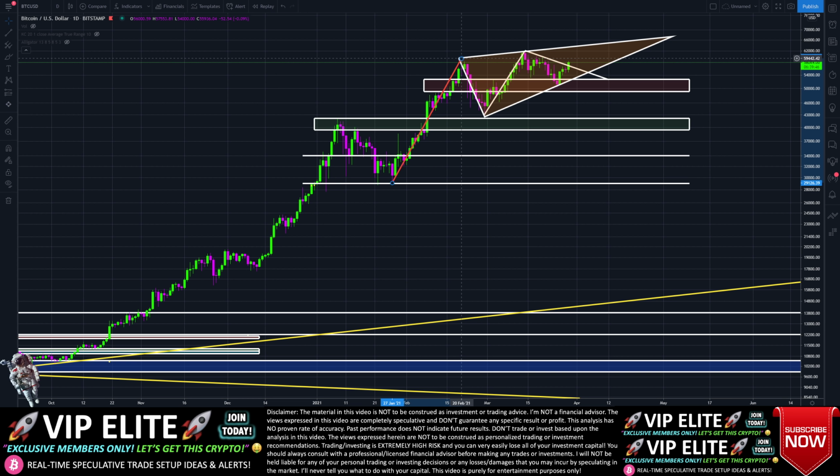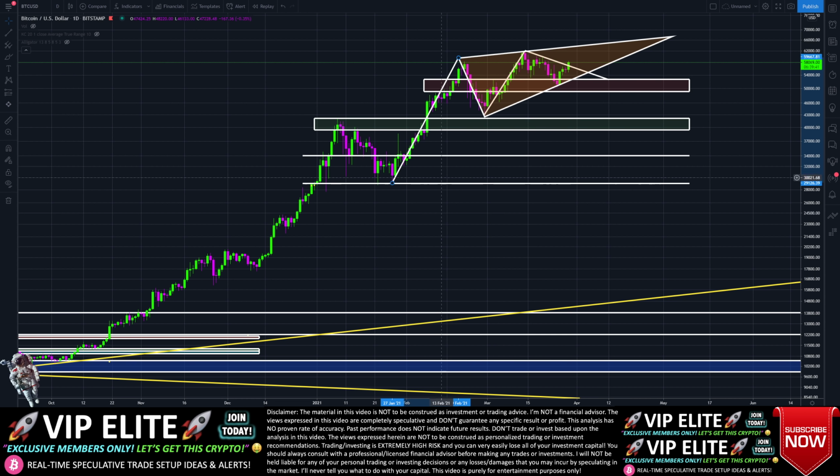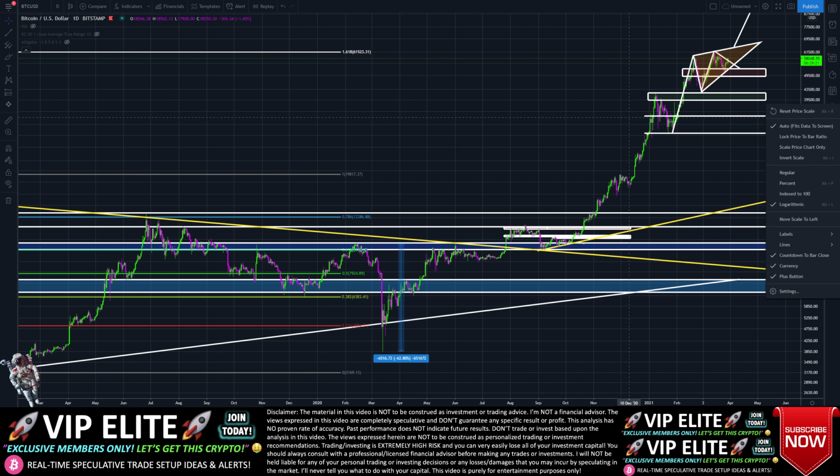What I want to do now is take the size of the flagpole. We're going to then clone this. We're going to drag it over to the potential breakout point here to get our extrapolated potential flagpole measured move. You could see we don't have a confirmed breakout at this point, so we just have to extrapolate where it could potentially break out at. So let's just put it somewhere right around there, and then we're going to zoom out here once again.